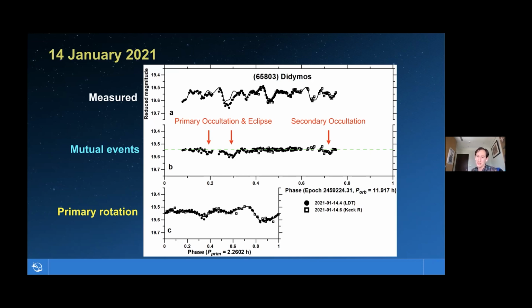And it's a testament to the quality of the optics at LDT, as well as Keck, of course, but it helps having 10 meters of aperture to be able to get good quality photometry. So this is characteristic of the data that we've been collecting over the past few years. We're aiming for really high precision photometry to look at these brightness variations and really characterize the timing of these mutual events to be able to tease out the orbital period of the satellite.